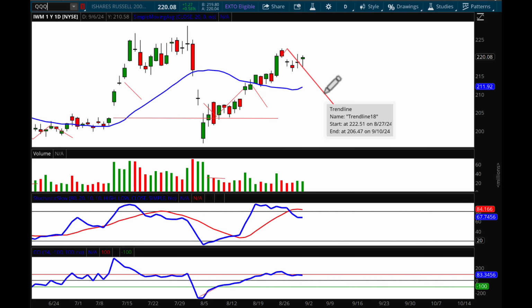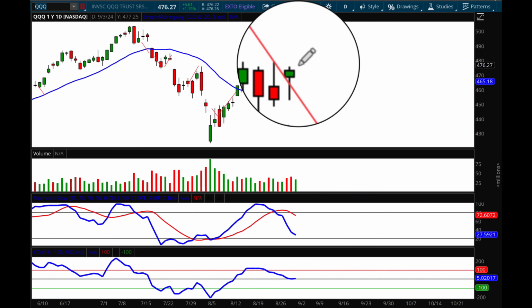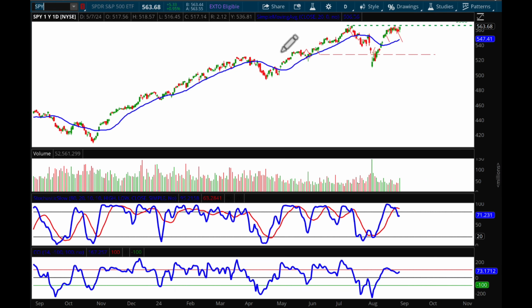Moving right along to the Qs, which is the tech sector. What do we have here? Hanging man right there as I magnify that. See, it's a small body candle with the long shadow underneath. Again, we see a drop in volume. The oscillators are already moving down. For the Qs, we're closer to my downside target than the other ETFs. So I do believe that downside target will hit sometime next week as we start to move into September and October, which are the most notorious months of the year. That downside target is 461.69.